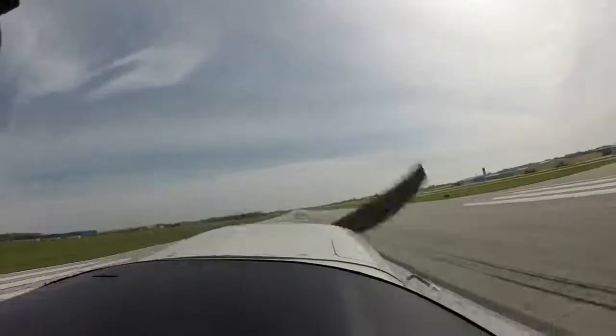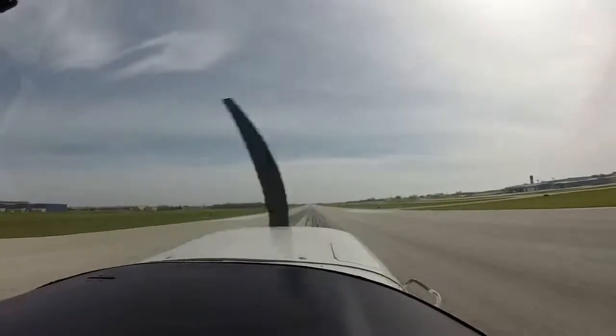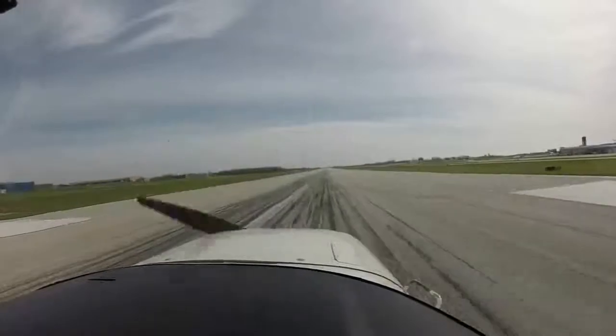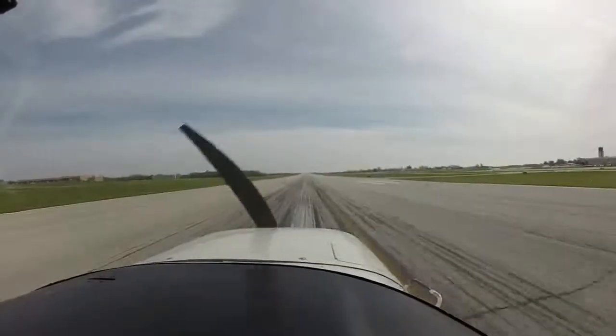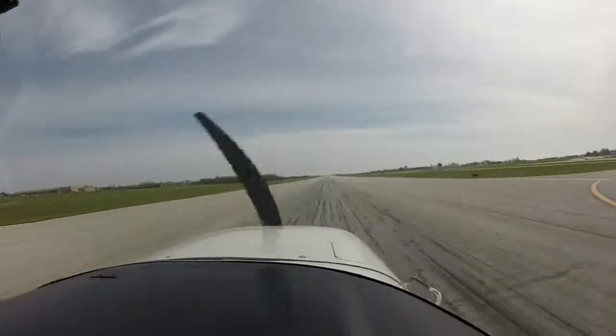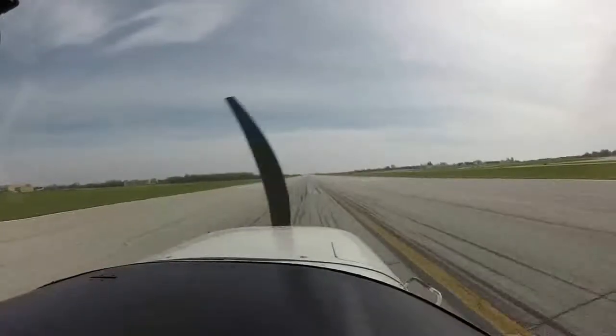A little bit on the right side. Whoa, whoa. Right, you've got to keep that nose up. Alright. Carburetor heat goes in. Flaps come up. Alright, now stabilize yourself. Stay stable. Keep the controls this way, because the winds are coming out of this side, right? Yes. At full power.